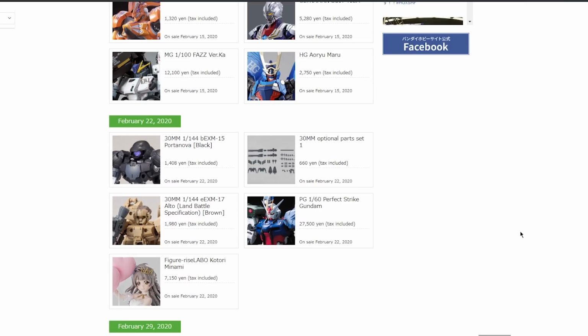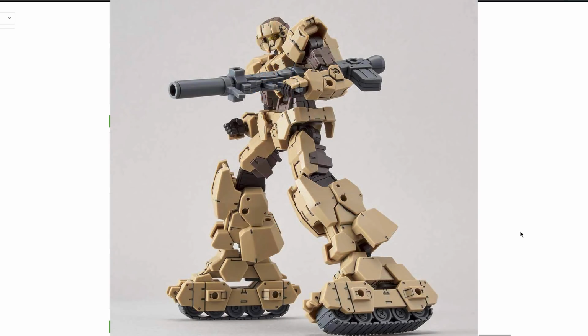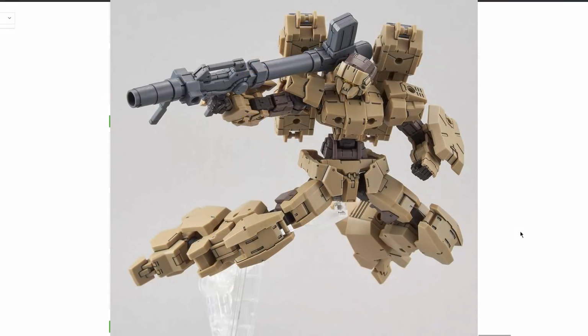Next up then, and this one I am so excited about, and I've heard some people mention that the 30-minute missions kits are kind of like Bandai's answer to the frame arms line. In a way they are, in a way they aren't. I'm not going to get into that argument per se, but this is definitely the most frame arms looking one so far. So this is the land battle version of the Alto, and essentially this is the most tank looking variant, actual military looking variant of the Alto to date, and I love it. It's 1,980 yen, and definitely to me looks like it's well worth that extra 500 yen.